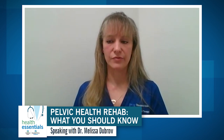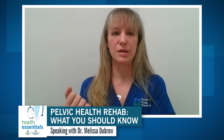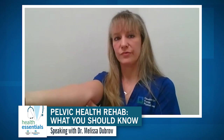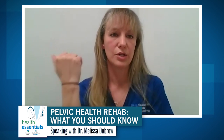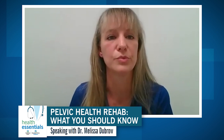When we have a weak bicep, a weak arm muscle, we may not be able to do the full lifting of a dumbbell. So we have to strengthen it, but we also have to be able to lengthen it and allow it to get to the full extension. So in doing that, it's pretty similar to the pelvic floor. You're getting full contraction and full relaxation and coordinating those two movements.